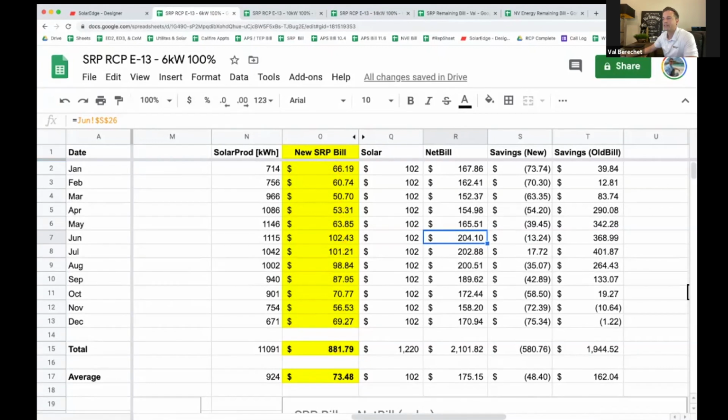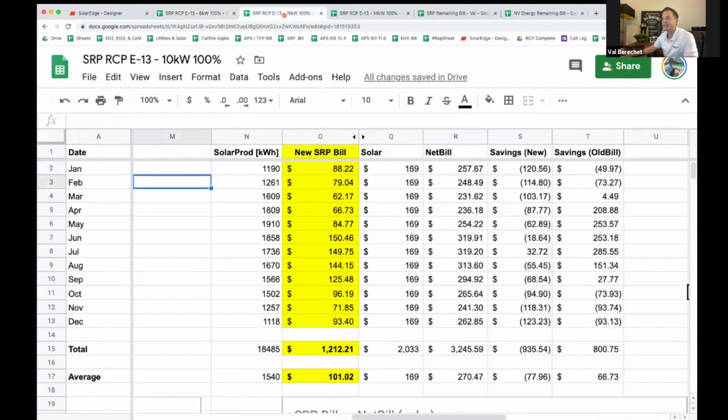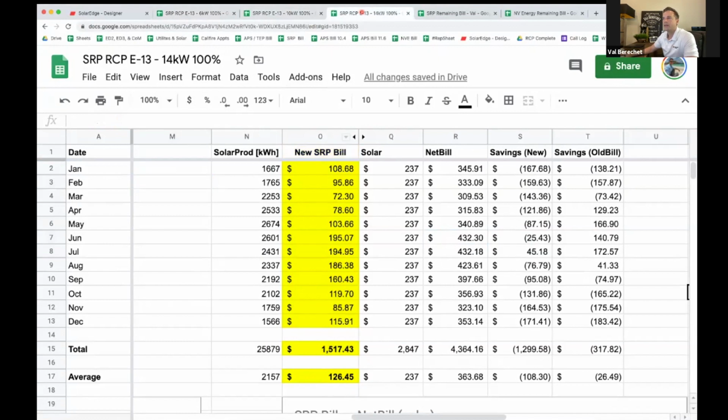You end up paying for the year about $881, which is an average of around $73 a month. On a 10 kilowatt, you've got your bills anywhere from about $62 up to about $149, which is about $101 a month. And then on the 14 kilowatt, your bills are ranging anywhere from about $72 all the way up to $195, and that's $1,517 a year, or an average of $126. And that's a big system. So if somebody's buying a 14 kilowatt, that's going to be a pretty large amount, and then they're still going to have this big bill.